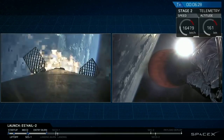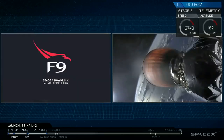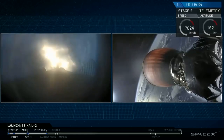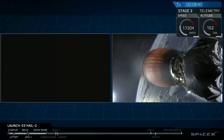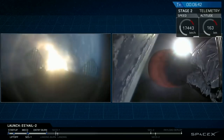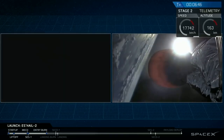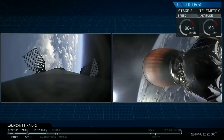And that footage is being sent down from onboard cameras in space. So you can see through the choppiness there that the entry burn has started. Remember, 20-second burn in total for the reentry. Stage 1 entry burn shutdown. And the entry burn has concluded. As you can see the exhaust there on the left side.